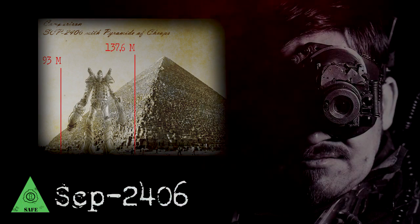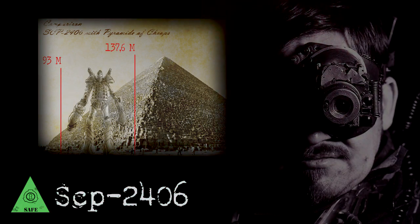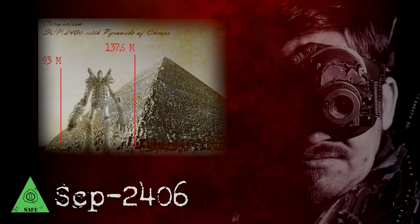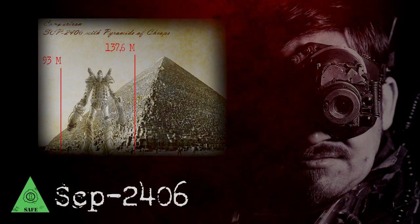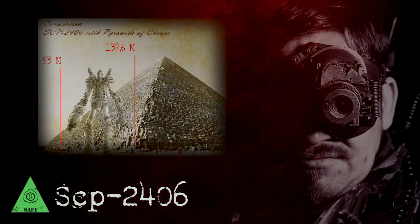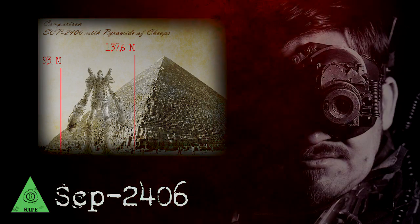SCP-2406 was discovered on the 7th of August 1886 in the Aravalkum Desert during an effort to track the unusually high levels of radiation in the water. Initially contained by the Imperial authorities, SCP-2406 would be transferred into Foundation custody. Despite the location of its recovery, SCP-2406 is believed to have been built somewhere in the Aegean Sea.